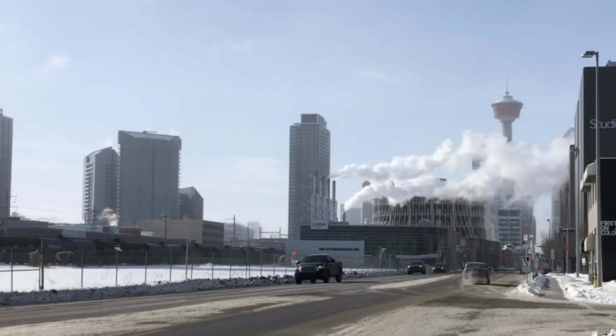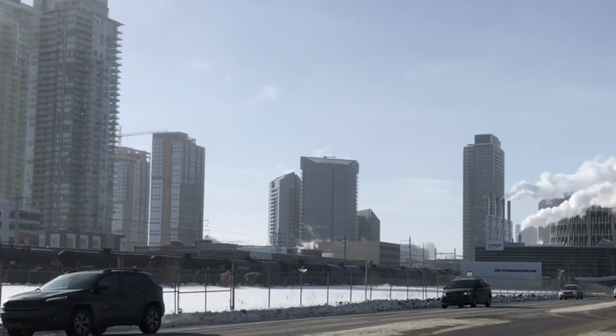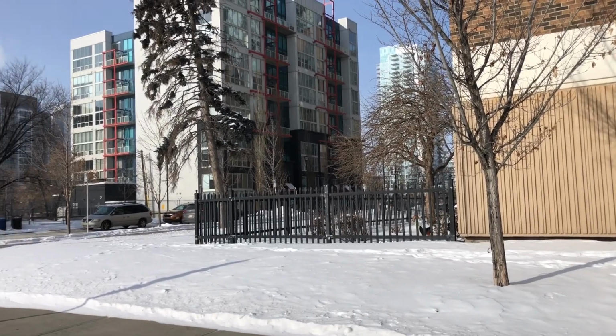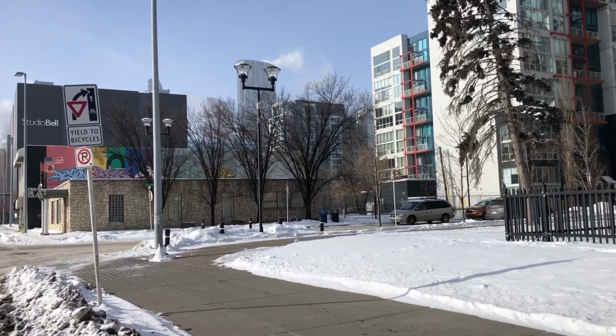I am walking westbound on 9th Avenue at the intersection of 4th Street Southeast, facing the Calgary Tower. The train is on my left hand side, and I'm facing the Canadian Music Center, the National Music Center. It's called Studio Bell.